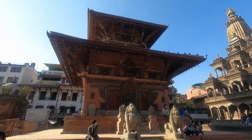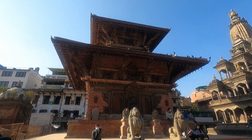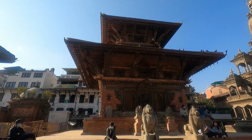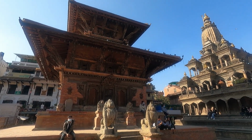The beautiful Charnarayan temple. It's a temple for Vishnu, reconstructed after the earthquake. Originally constructed back in the 17th century. During the earthquake this was totally dismantled, so they had to do reconstruction.